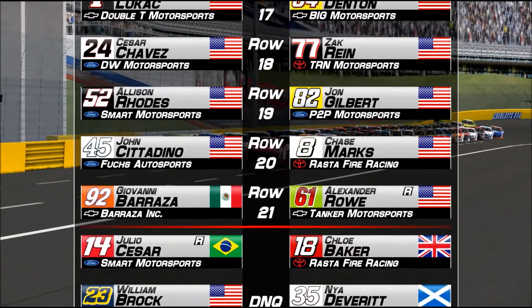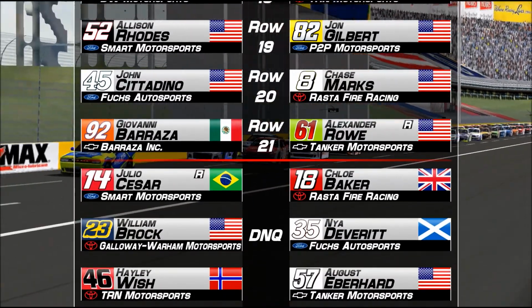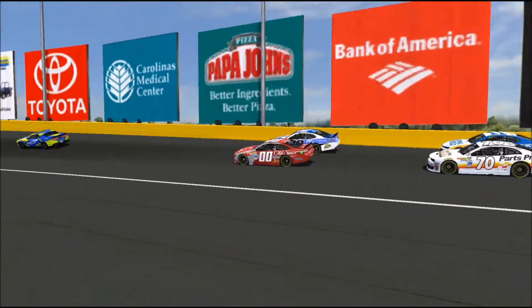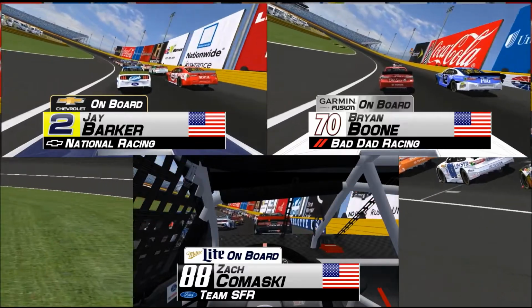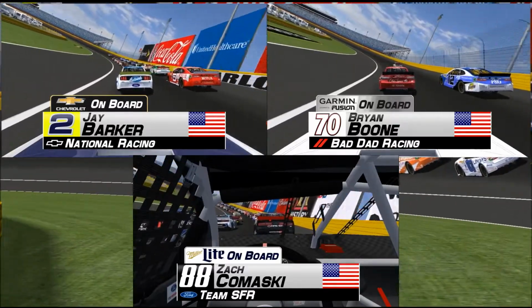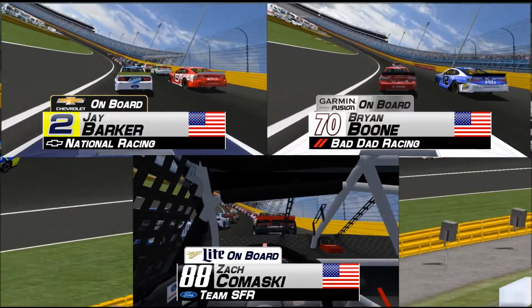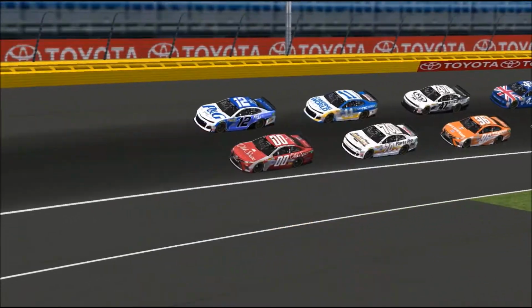Here's the drivers that did not qualify for the race, including a couple drivers that had good runs last week at Atlanta. We have a few onboard cameras here today, including Jay Barker in the National Racing Chevrolet. He'll be carrying the Chevrolet onboard. Bryan Boone, last year's winner, will be carrying the Garmin onboard, with Zach Kamasi with the inboard camera, the Miller Lite onboard camera for today's race.